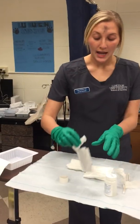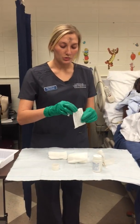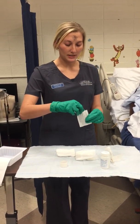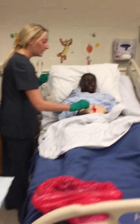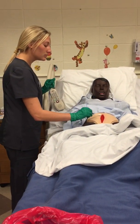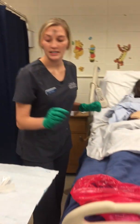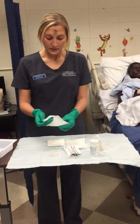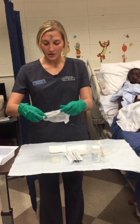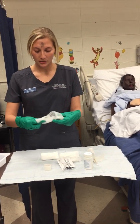I'm going to now clean the outside of the wound with a swab stick. Just gently going around the outside. Okay, perfect. Yeah, go ahead and dispose of that. I'm gonna lay some gauze and get it pretty moist.